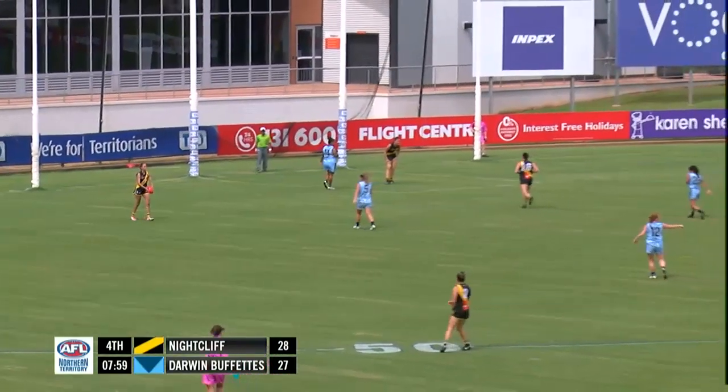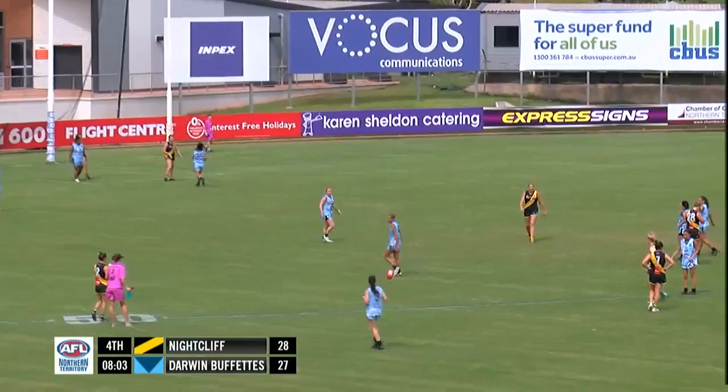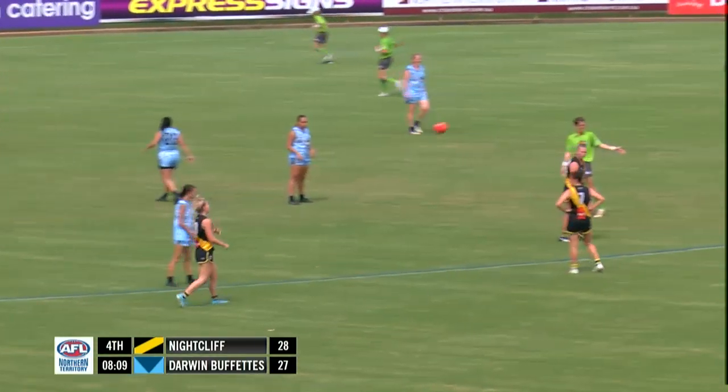It's not going to be paid downfield. Bit of poor discipline there. So Buffs are probably a bit lucky that it wasn't paid down the field, and Brianna Richards will take the kick at centre half forward.